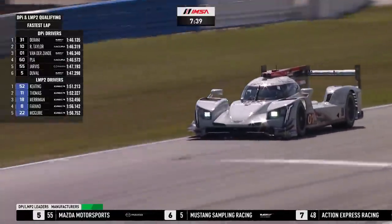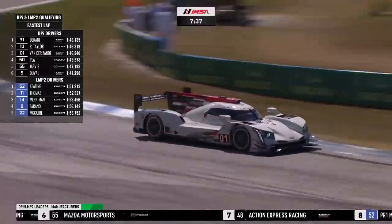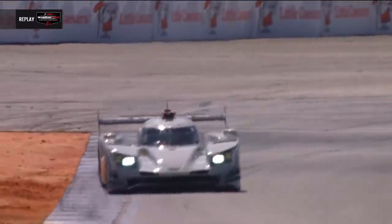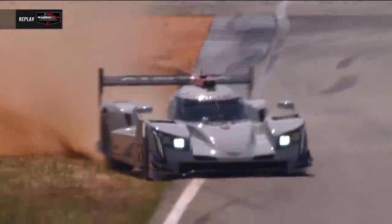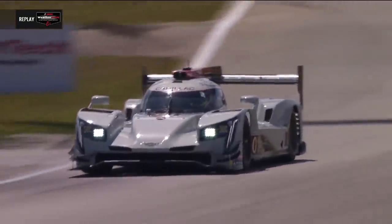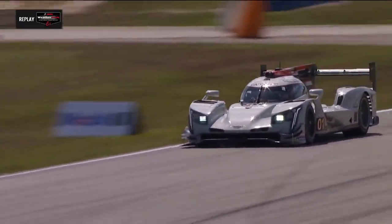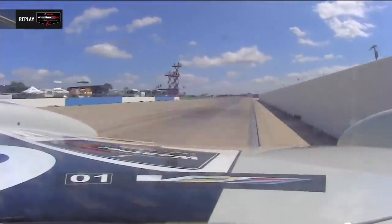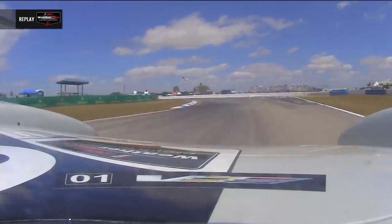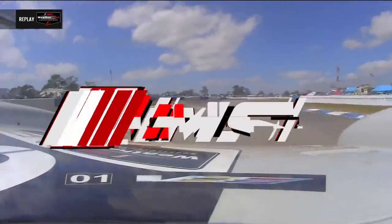That was because Pipo Derani was leaning on it so hard through the 3-4-5 complex that I'm pretty certain he dropped his outside Michelins onto the dirt before he headed to Big Bend. And also trying very hard at the moment is Renger van der Zande in the Cadillac for Chip Ganassi. He got very sideways coming through turn 1, and he did well actually to get that car back. There was that bump induced. Oh, I don't know. It might have been curb induced, actually, Jeremy. So he got really close to the blue and white curbs on the right-hand side.